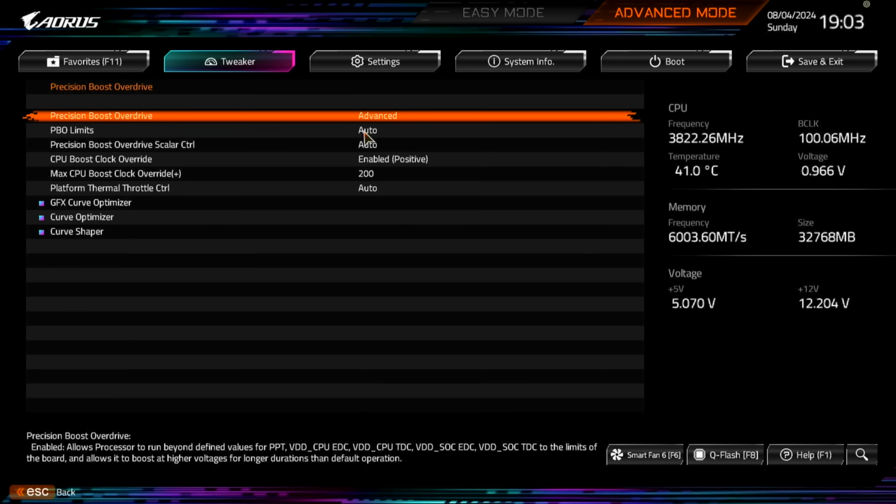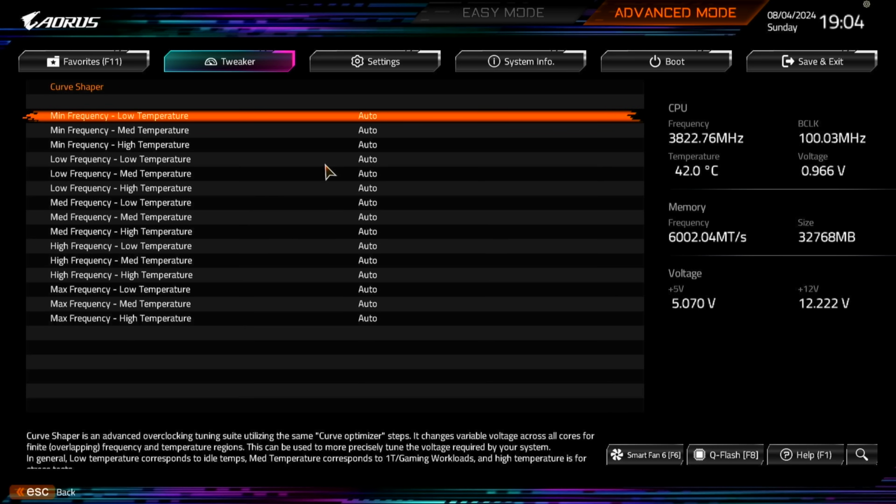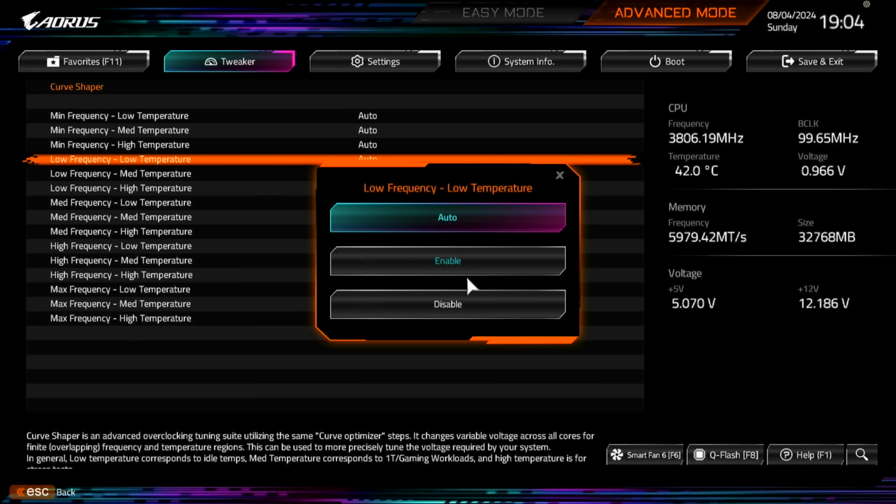Same boost algorithm, PBO2, you can still OC and undervolt with the curve optimizer functionality, and that's how I would recommend doing it. But one thing many of you will like is that they're adding the ability to fine-tune that curve offset at different points with what they're calling Curve Shaper.